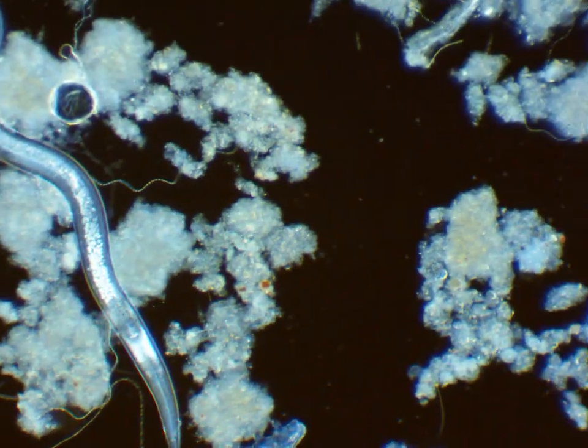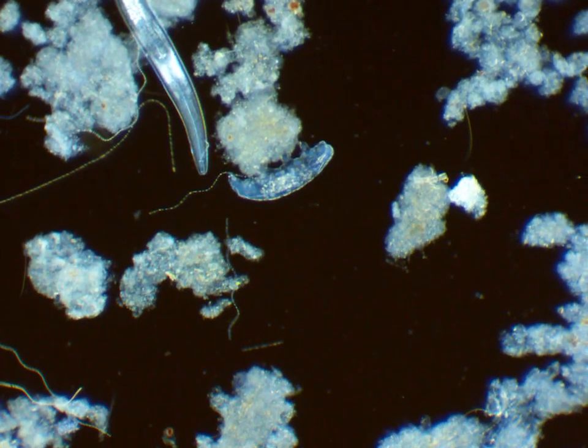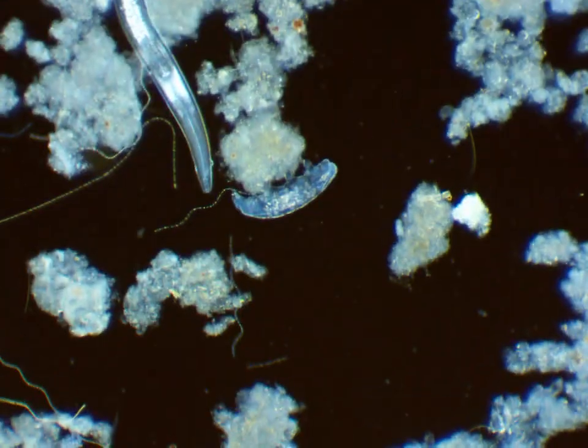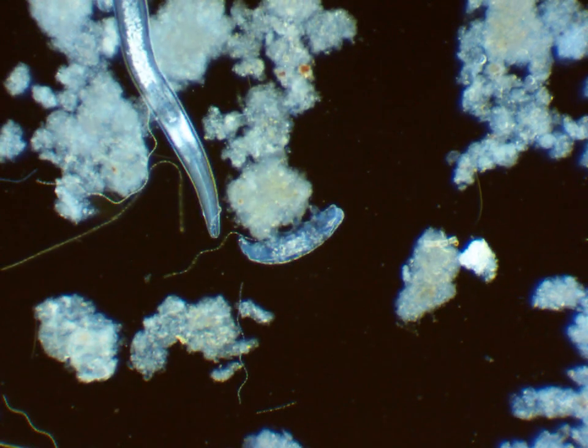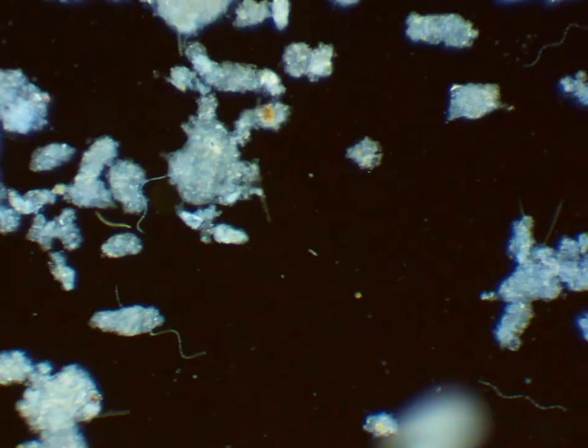And here is a nematode. Those are nice because they are decomposers. I think this was actually the solid slide, and the other one was a different slide, because I remember finding a nematode in the solid slide.